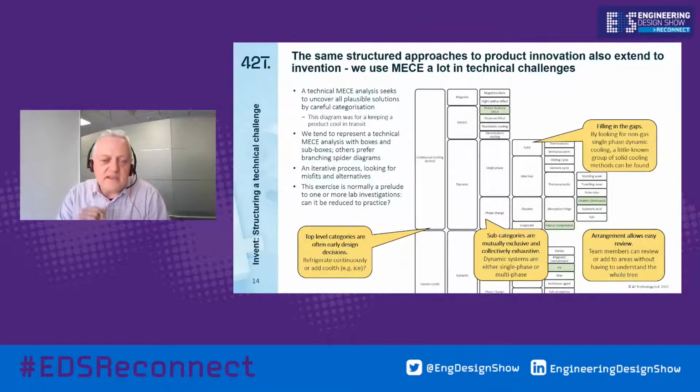So moving on to the invent stage, where now we're trying to use structured approaches to create a better quality of often technical ideas. So again, we're talking about the way 42T approaches this. The way I tend to approach this is a MECE analysis again. By MECE, just to remind you, that means that we're looking for a mutually exclusive and collectively exhaustive set of categories of idea so that we can put our ideas in context and say, well, this technical challenge, you can do it this way, this way, this way, or this way. And here, I don't intend you to read the small print.